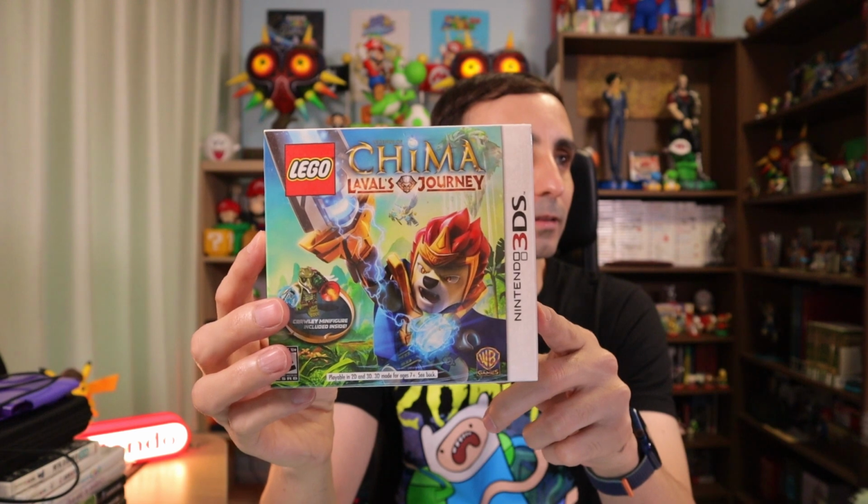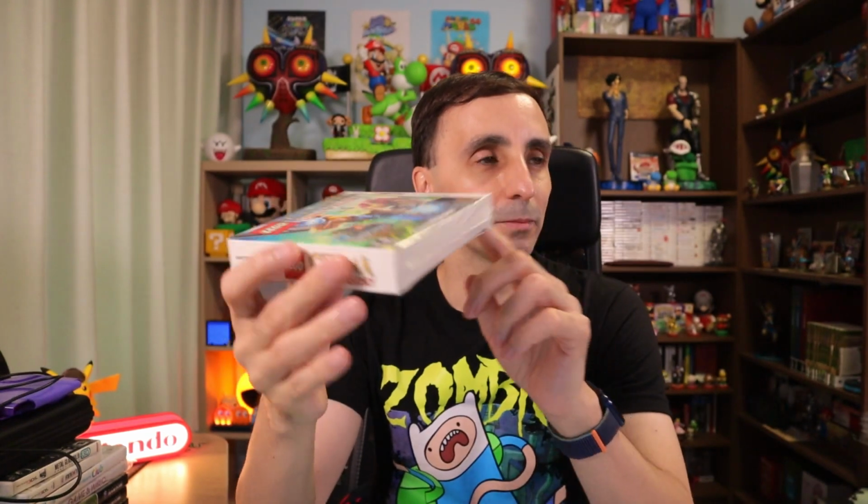This next one here is Lego Legends of Chima Laval's Journey. And it's sealed in the box, I think it comes with a little figure or something. Paid 68 RMB, $10, sells for $13. Going to the collection. Next one here we picked up for research purposes.